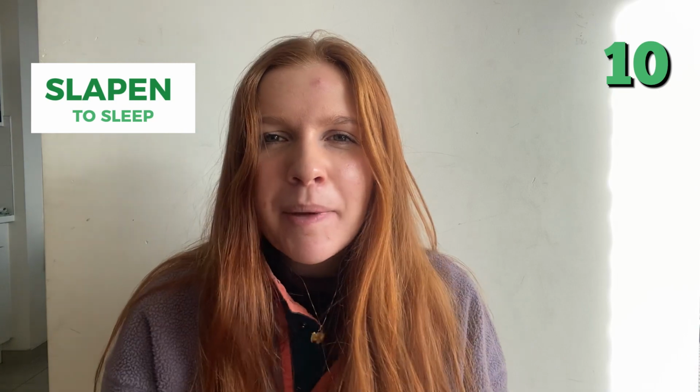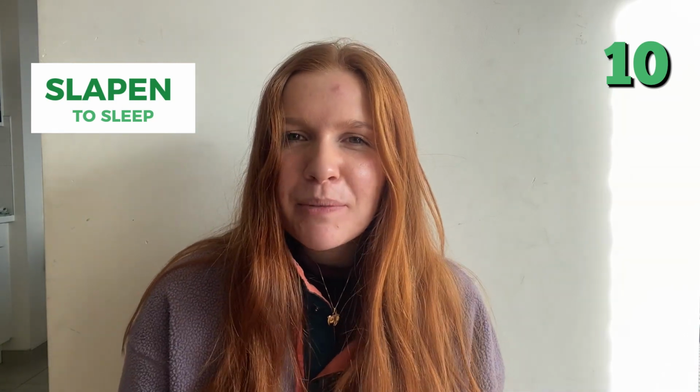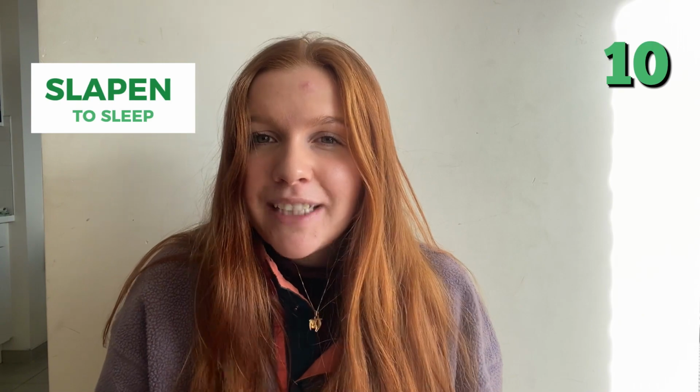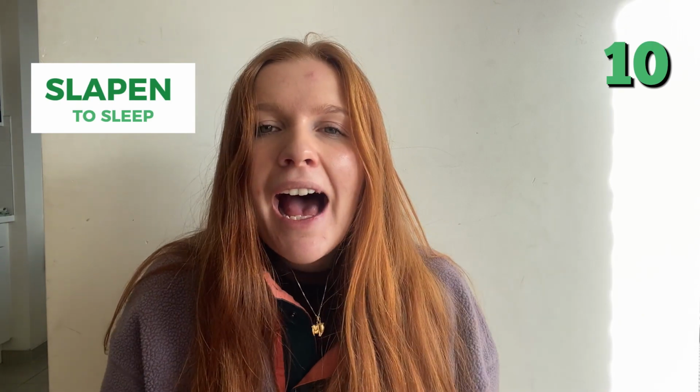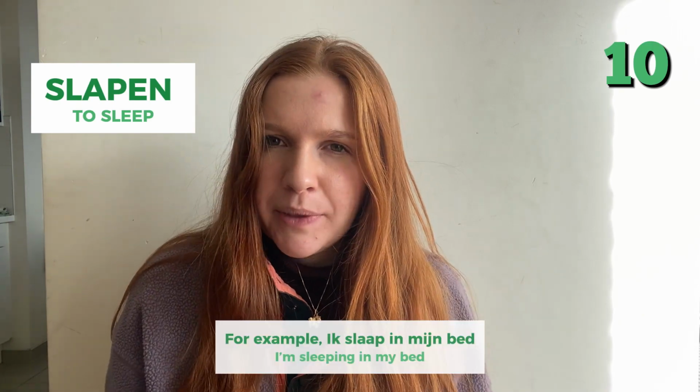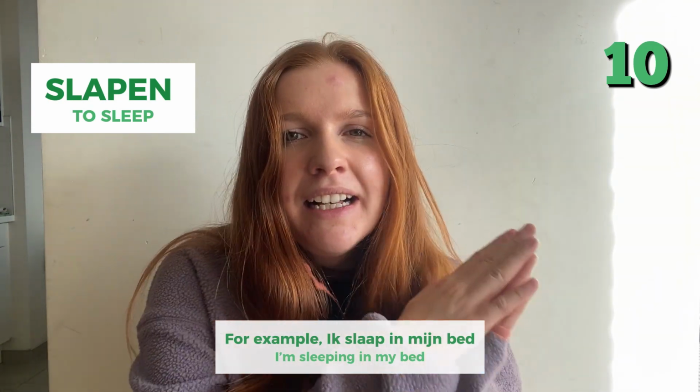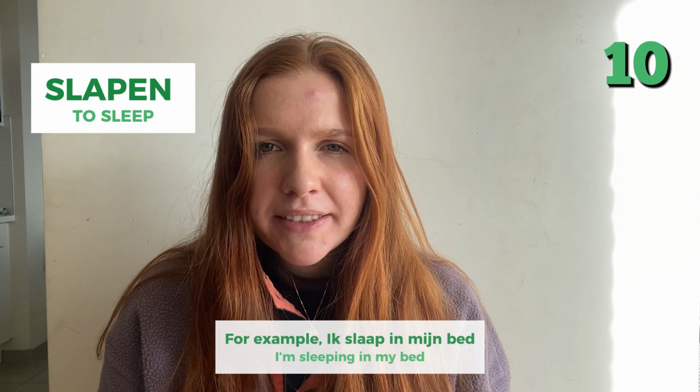Perfect. Verb number 10, we're halfway, is slapen. Slapen means to sleep. Because one thing many people love to do is to sleep. So it's quite crucial to know the verb for that. So you can easily express yourself. Be aware, slapen is conjugated differently because of the long A vowel. For example, ik slaap in mijn bed. Ik slaap in mijn bed.